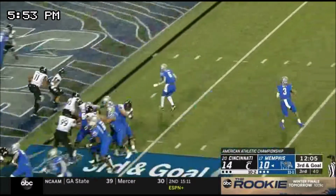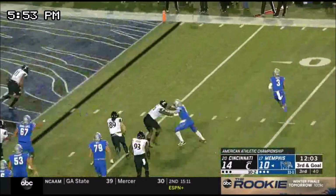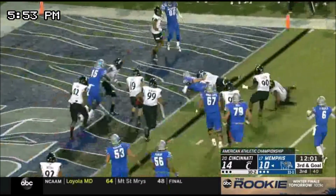It is a pass play. White looking. Now takes off and is in. Touchdown!